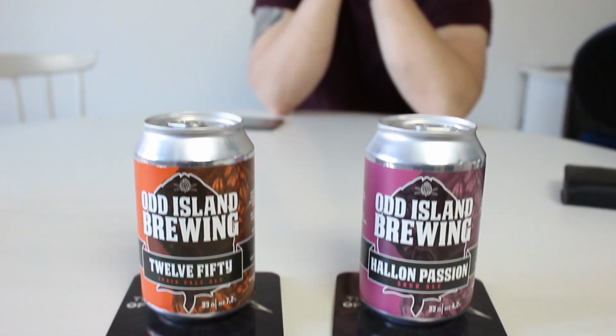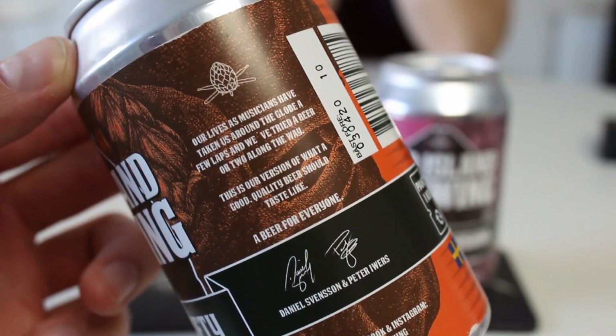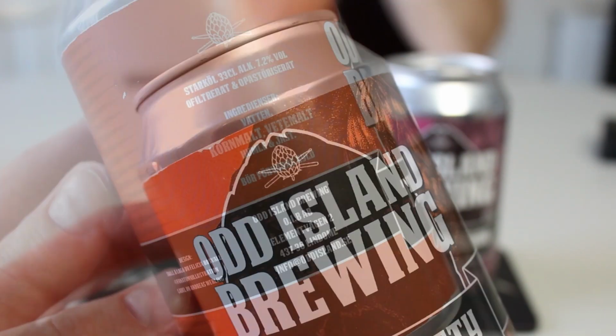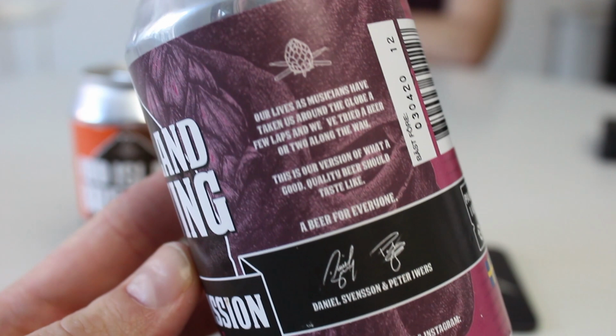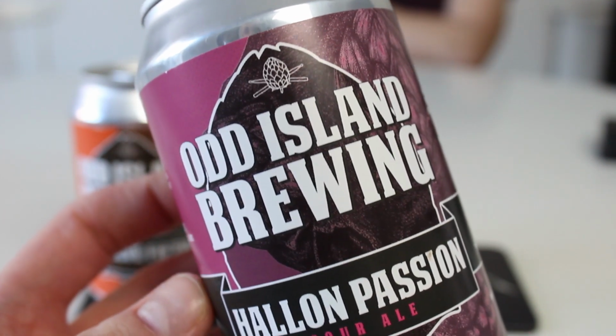Nice. So we're trying two beers. We're trying their 1250 IPA at 7.2%, which was the first beer brewed on their new system. They got a new Chinese system. It's called 1250 because it was brewed at 1250, time-wise. It's a more old school IPA. As you can see, it's hazy though, but it's made with more old school hops. I don't actually remember the entire hop combo and I couldn't find it online, but I believe it was Columbus, Centennial, Simcoe, something like that. And then we're checking out their Hallon Passion Sour Ale, 4.2% Kettle Sour. It's their first Kettle Sour, and this is a passion fruit and raspberry Kettle Sour Ale.